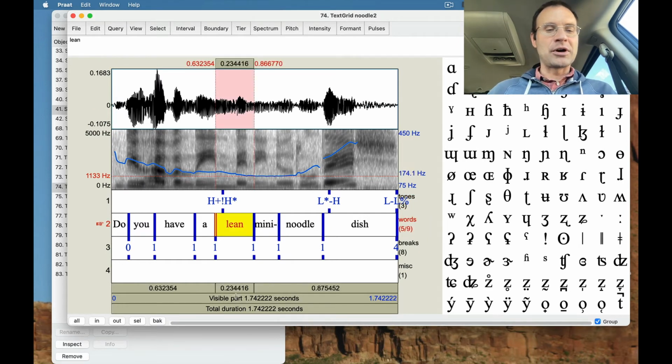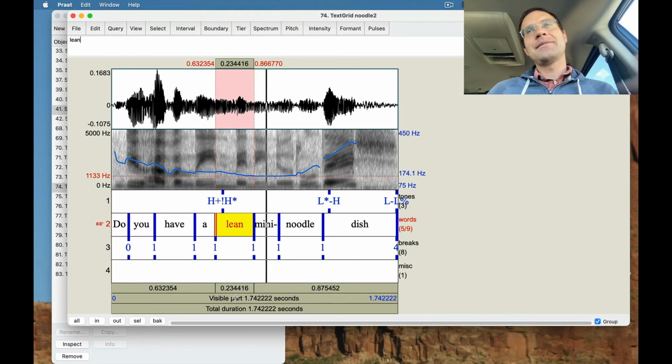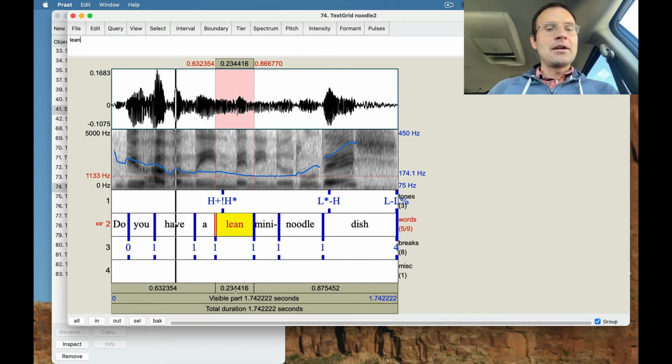It's a single syllable word, so it might be easy to miss the accent part of it because there are no other syllables to compare it to, but that's the most prominent syllable in this particular utterance. Do you have a lean mini noodle dish? She sort of really bounces or lands on that "lean," right?